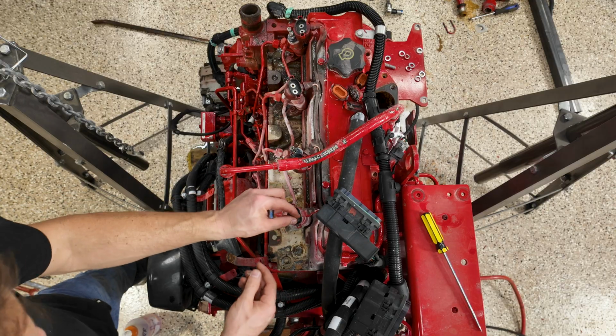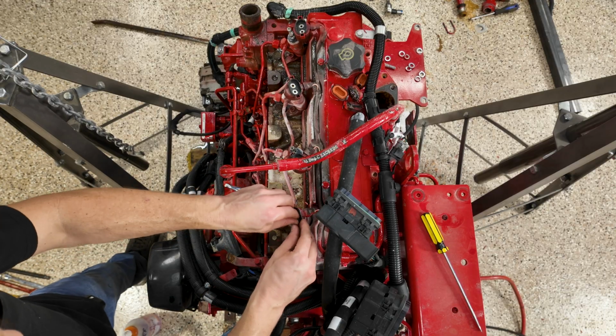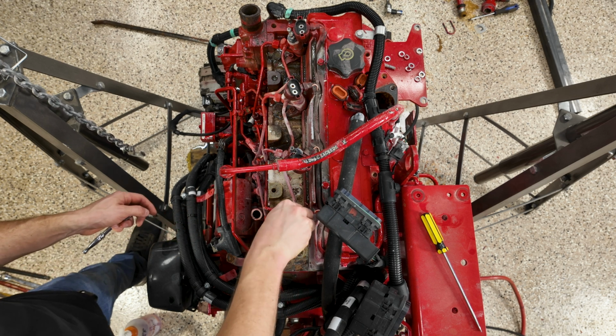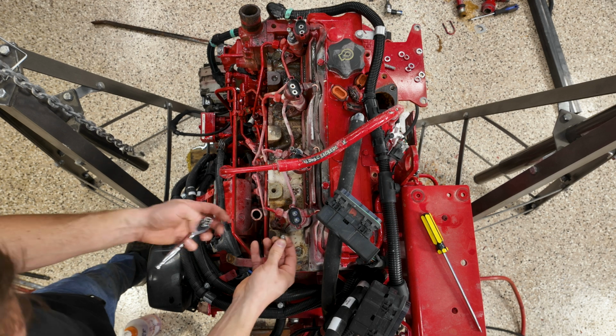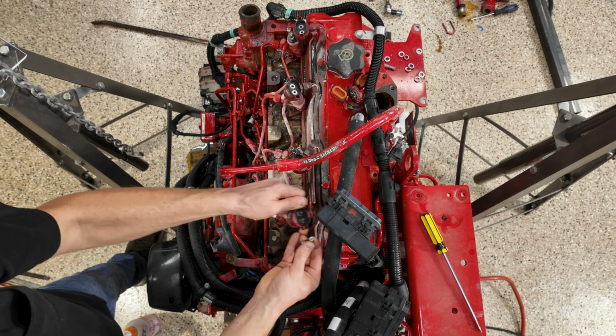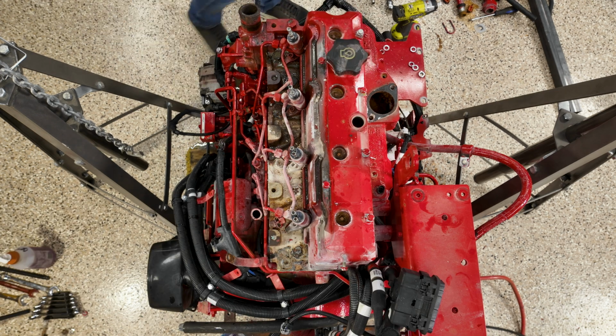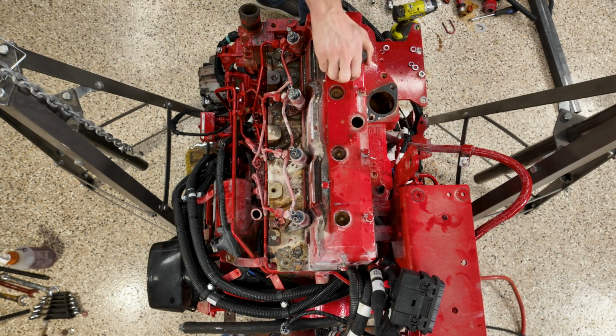It's weird to me that I can't just yank a spark plug and do a compression test on an engine, since I've never worked on diesels. I guess they make compression testers where you can pull injectors out, right? But it's kind of a pain in the ass. Let's see what it looks like under the old valve cover here.